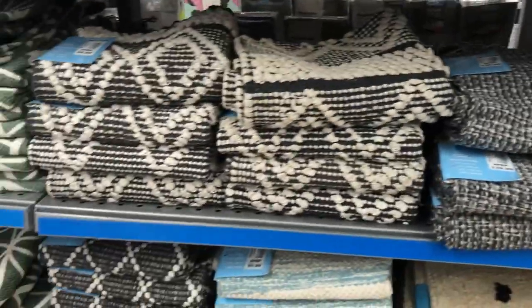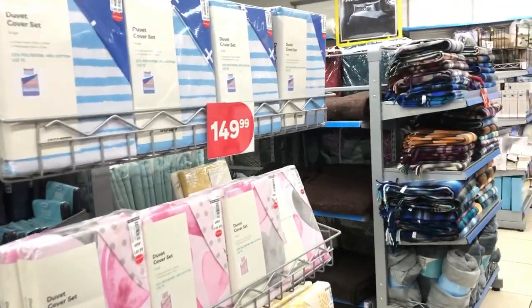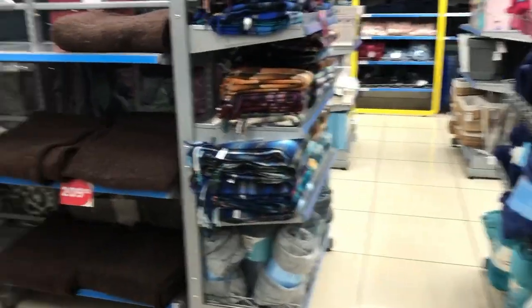And I was just like, I love it so much. The texture felt really great. And I like the fact that you can wash it. So I'm definitely thinking of buying one for Duchess. Duchess happens to be my bunny, for those of you guys that do not know.